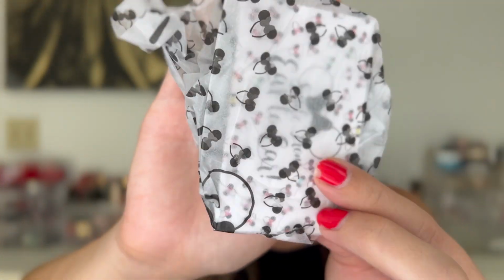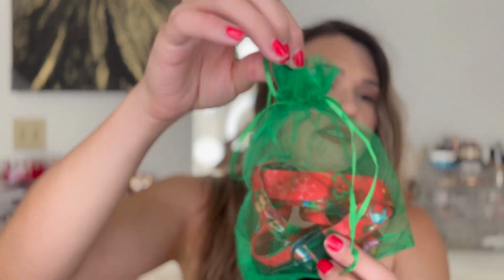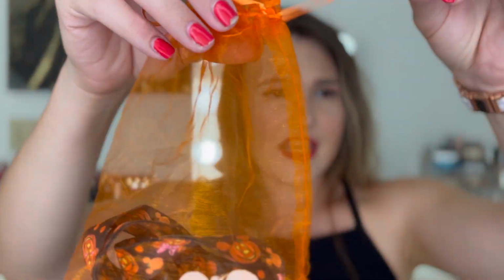Okay, you guys also have to see it came with the cutest wrapping paper. It has Mickey ears on it with a little card for 10% off my next order, which I would definitely order from this shop again. And I was happy because they came in these cute little mesh pouches, and this person coordinated the colors so well. So I got one that would be great for end of September, October, and November. And of course it came in this little orange bag, which totally makes sense for fall.